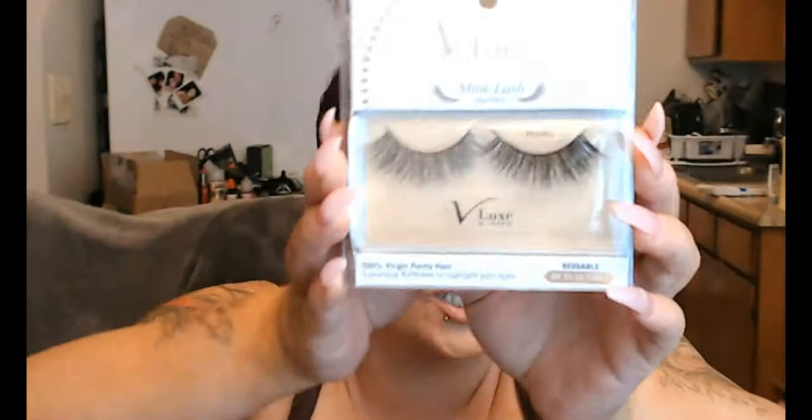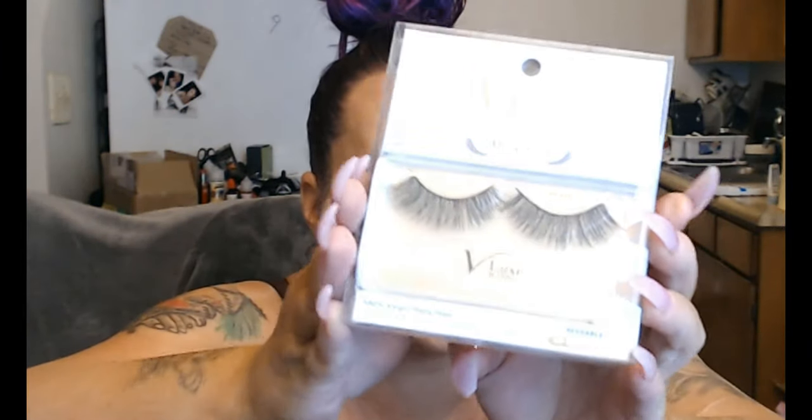And reusable up to 25 times, luscious fluffiness to highlight your eyes. And they tell you how to put them on and how to store your lashes, how to keep your lashes beautiful, fluffy curls. And this is what they look like. Gorgeous. Ugh.